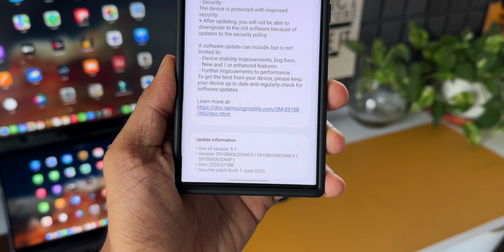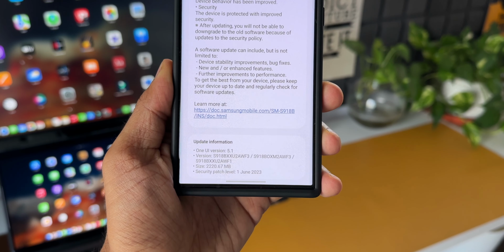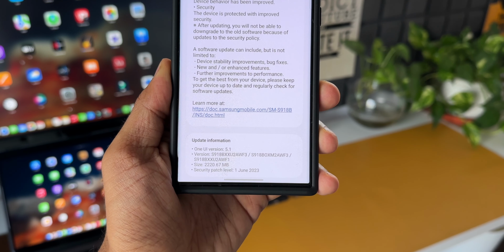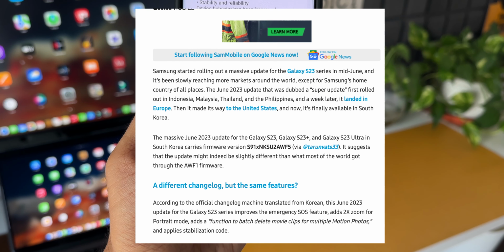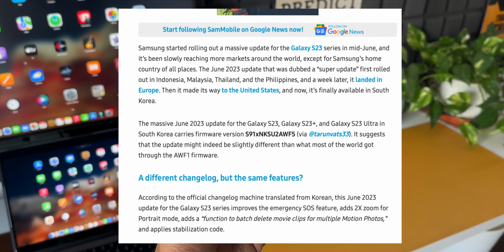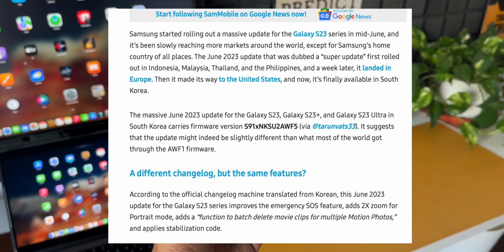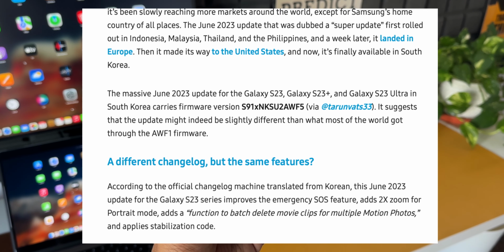Now this changelog may vary from country to country. Apparently globally Samsung has pushed the same changelog on all the Galaxy S23 series. However, as per Sam Mobile, in South Korea, the changelog is a little different. There it talks about some improvements to the emergency SOS feature, 2x zoom for portrait mode, and it also mentions a function to batch delete movie clips for multiple motion photos.